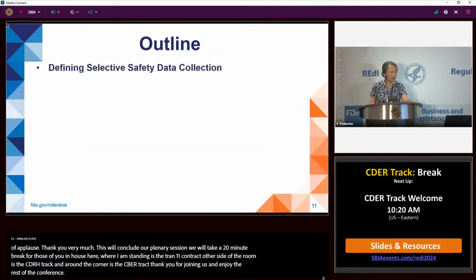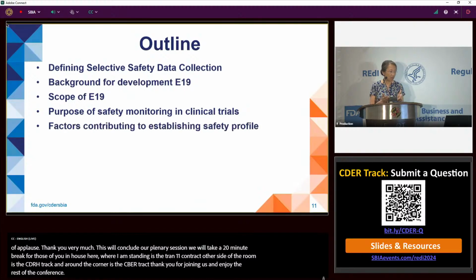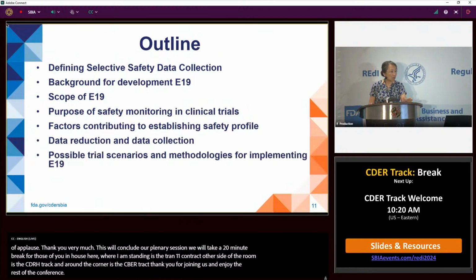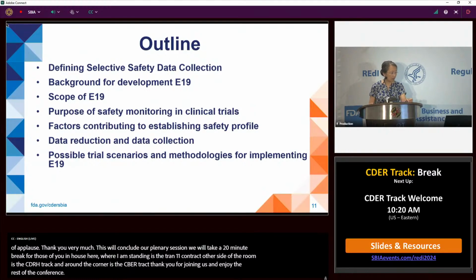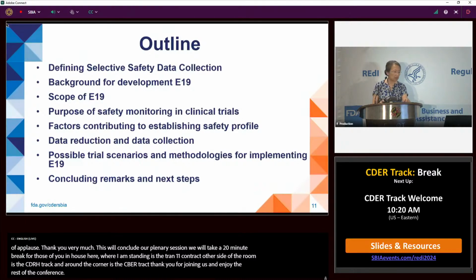So the outline of my presentation will first cover defining what is selective safety data collection. I'm going to give you some background for the development of E19. I'm going to talk about the scope of E19, and when I talk about the scope of E19, it's specific to the guideline or the guidance, the FDA guidance. An important part is what is the purpose of safety monitoring in clinical trials. This is going to be that balance between safety monitoring and what E19 or selective safety data collection entails. And then I'm also going to talk about what we mean when we talk about reduction in data collection, or what data really should generally always be collected. And then I'll also talk about possible trial scenarios and methodologies for implementing E19. Oops, why is this going so quickly? And then I'll conclude with remarks on the next steps.